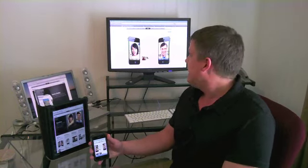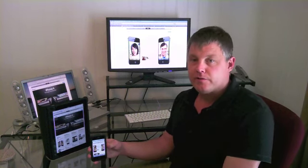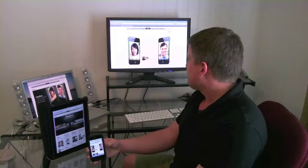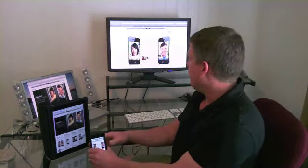So that'll be a really cool feature that I personally am looking forward to. Again, you'll only be able to do the video phone calls over Wi-Fi initially, but eventually that'll be over 3G. That was the biggest feature that created a lot of the buzz.